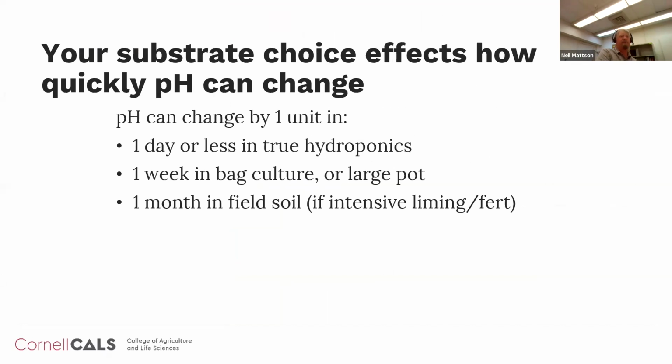So I'm going to talk quite a bit about pH and maybe fixing issues with both high pH as well as low pH, as pH tends to be responsible for most of the nutrient deficiencies or toxicities that I see. And one thing to be aware of is that depending on how you're growing, that affects how quickly pH can change in the root zone of plants.